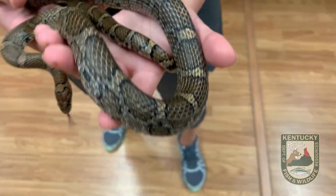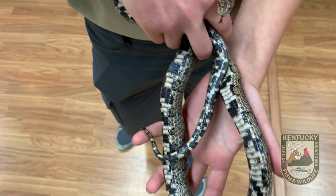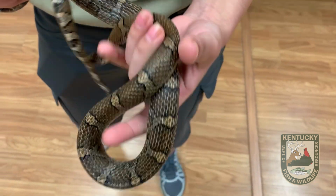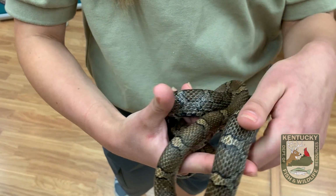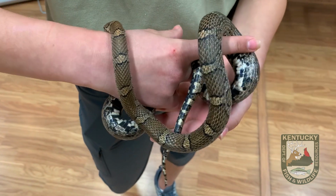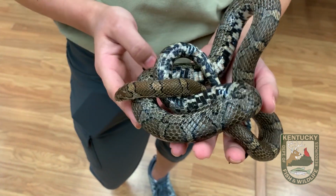Eastern milk snakes also have what appears to be kind of a checkered pattern on their bellies, that white and black that you can see. They're also smooth-scaled snakes. Some people ask, are snakes slimy? Well, they're not slimy. But snakes that are smooth-scaled might appear to be slimy, but that's just because they're shiny.